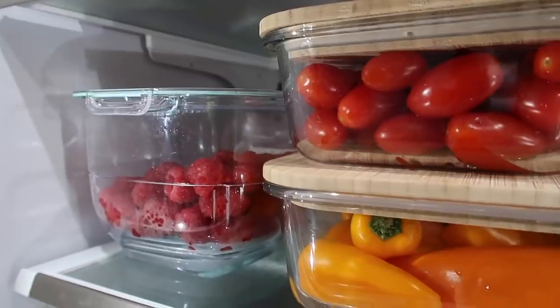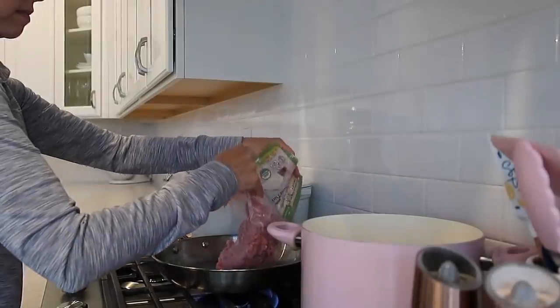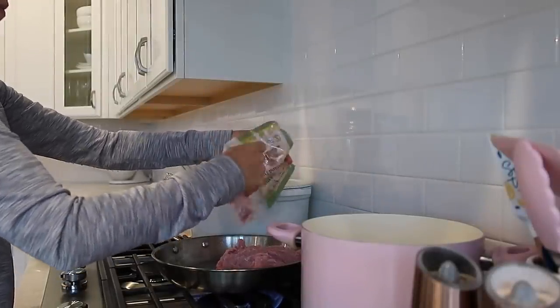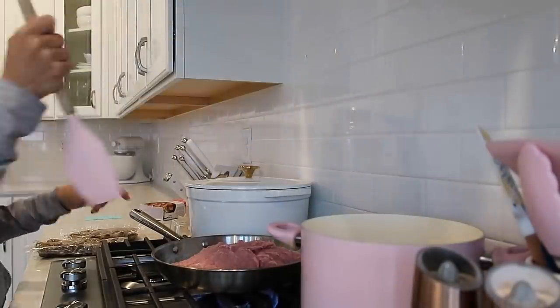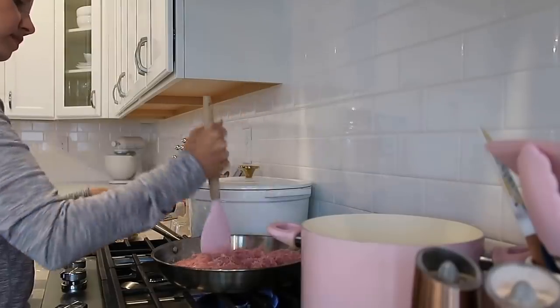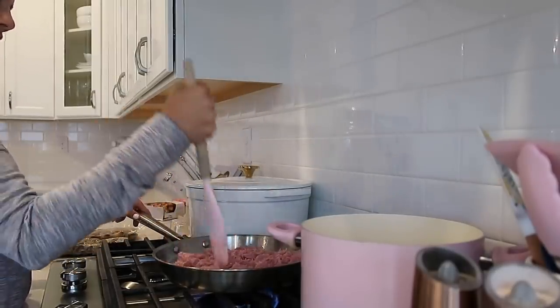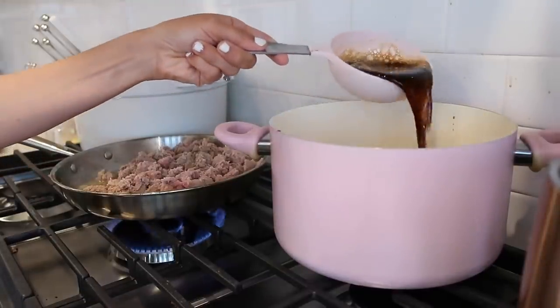Now that everything is prepped and put away, I'm starting on some dinner. I am just making some taco bowls for myself, and then I'm making regular tacos for Chris and the kids. It's just so easy. My kids love tacos to the point that Ella is having a taco unicorn birthday party. They're a staple in our house.